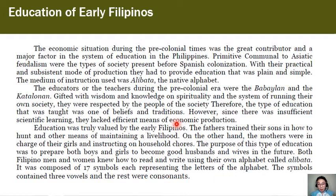So, education was truly valued by the early Filipinos. The fathers trained their sons in how to hunt and other means of maintaining a livelihood. For mothers naman, they were in charge of their girls and instructing on household chores. So, yung mga boys or men, more of livelihood, focusing on livelihood skills. For women, more of household chores.